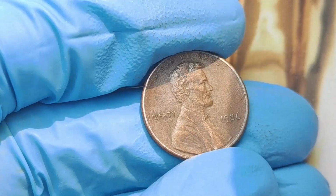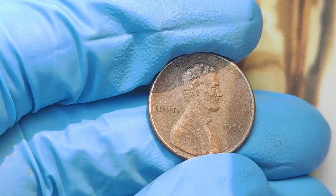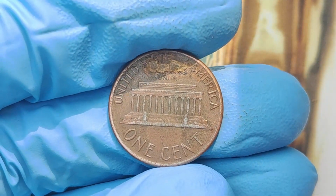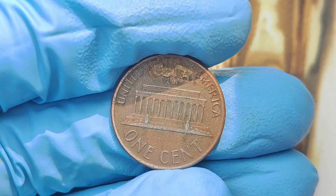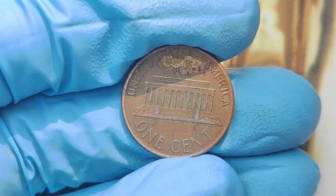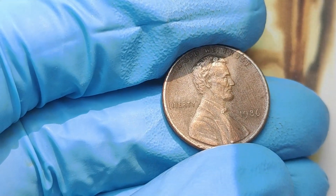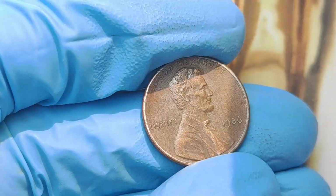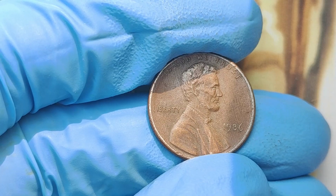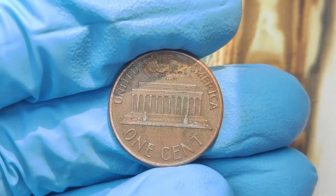First, examine the year, 1986. Then, check for the absence of a mint mark below the year on the front of the coin. But here's the kicker: condition matters. Coins graded as mint state or higher fetch the highest prices, so if your penny has been through the ringer, its value might take a hit. Still, even less than perfect specimens can sell for significant amounts. Now, here's the million-dollar question: where can you sell it for the best price?